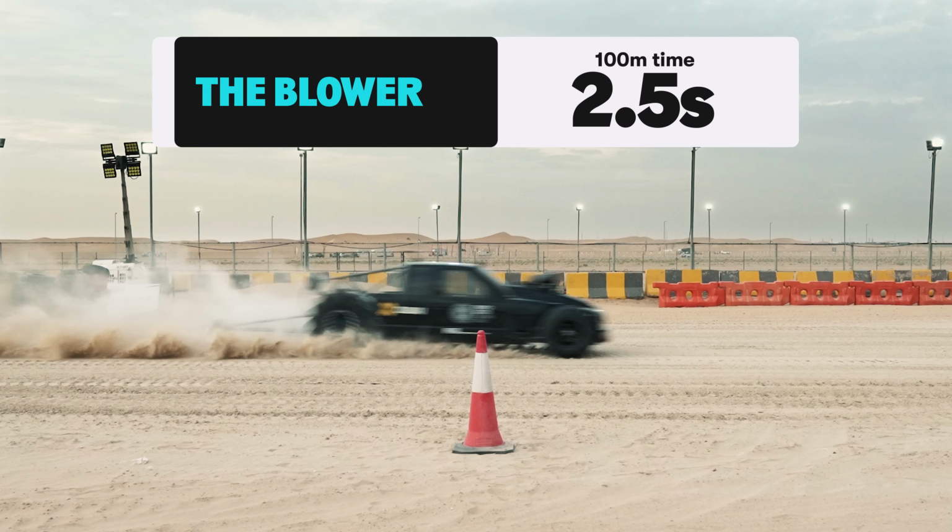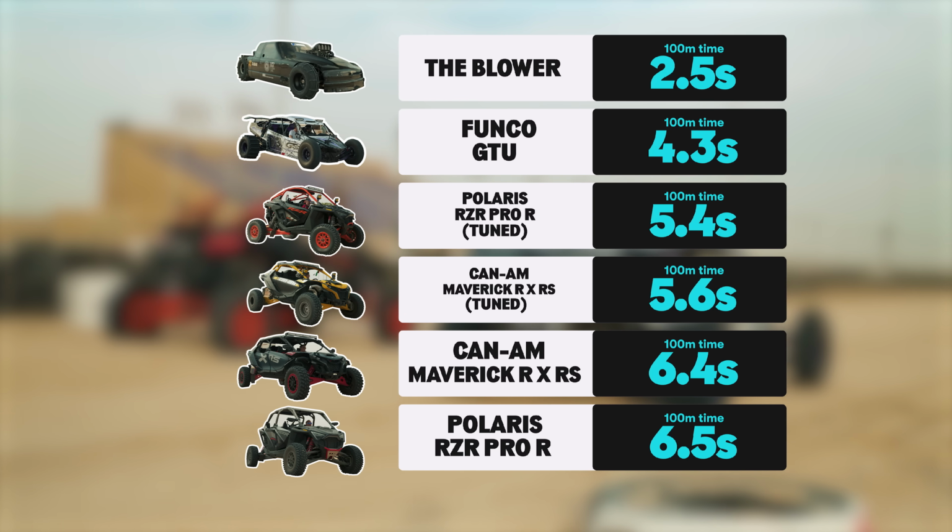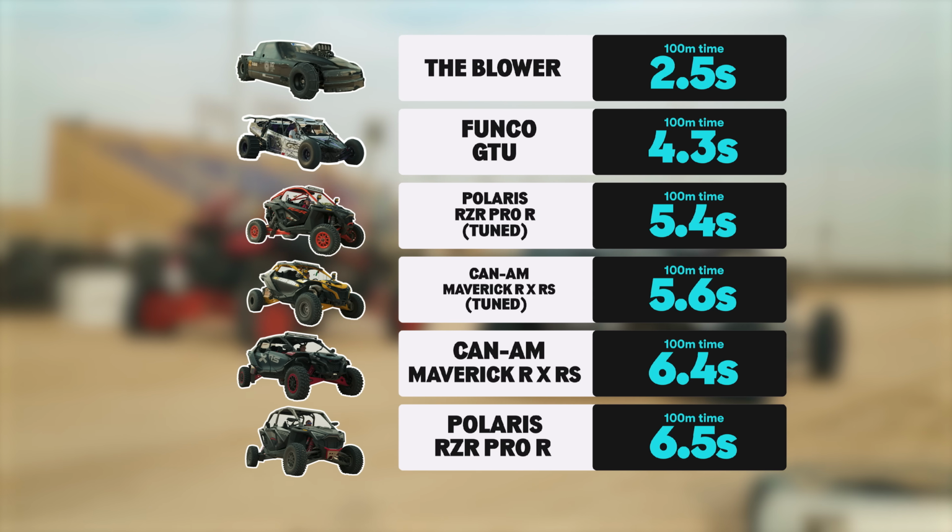A mad 2.5 seconds over the 100 metres. And if you pause the video now, you can compare how each of the cars we've run today measure up to one another over the 100 metres.